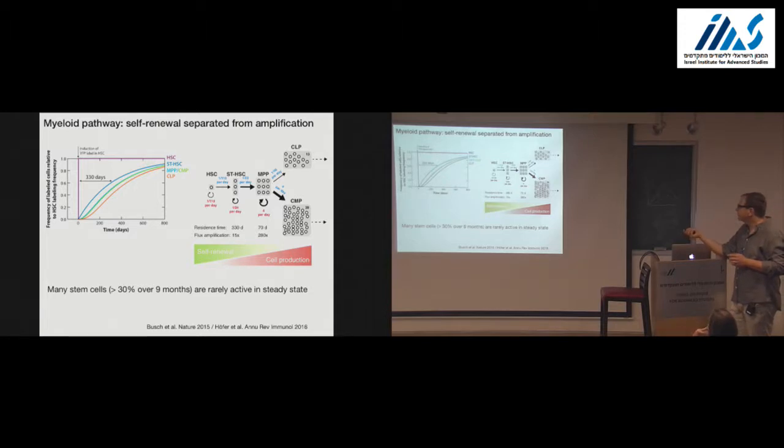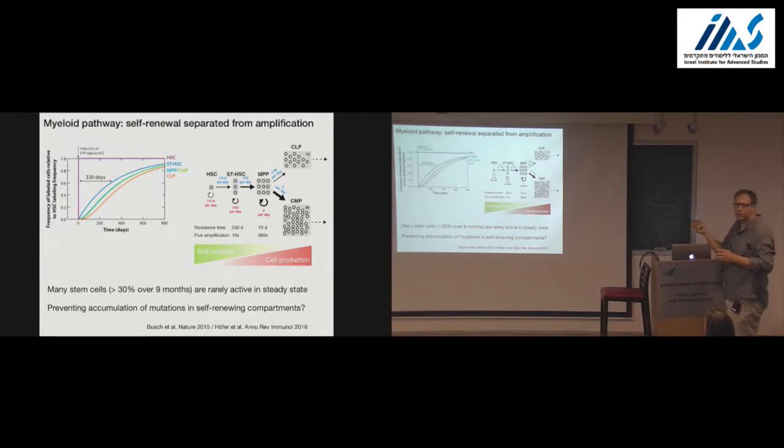But at the same time, we see that what the cells are doing, namely proliferating and differentiating, is continuously increasing. So at least in the myeloid branch, not so much in the lymphoid branch, you separate self-renewal from proliferative activity of the cells, and you may wonder whether this actually really prevents the accumulation of mutations in these self-renewing compartments.